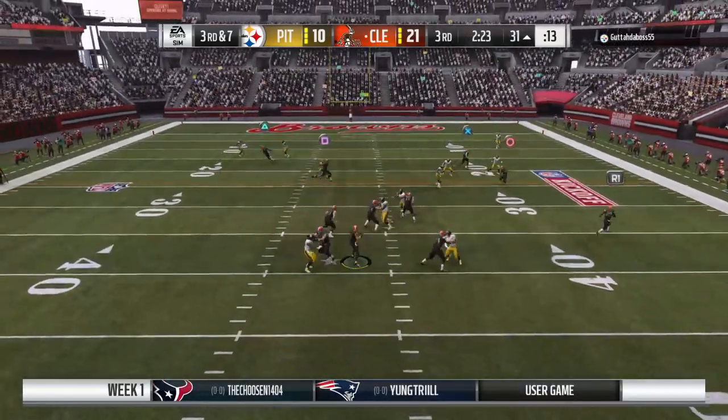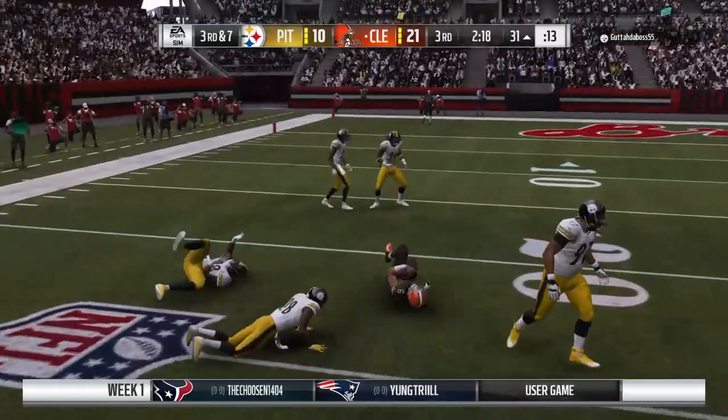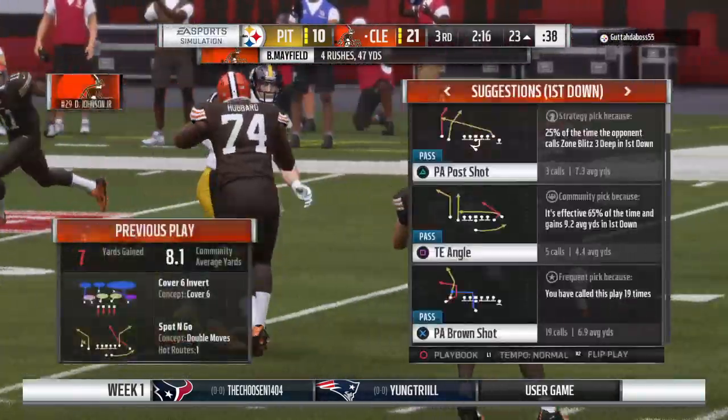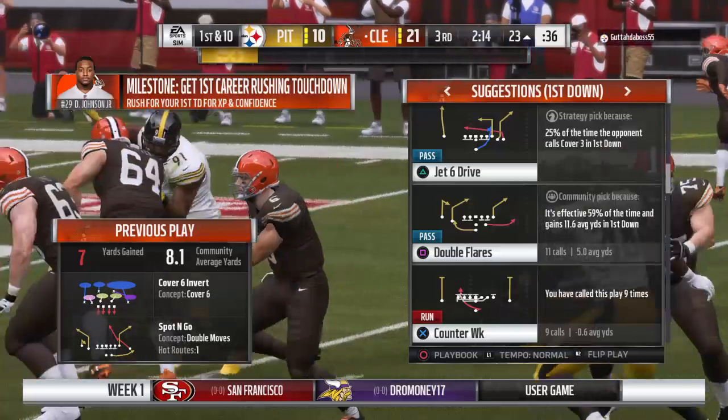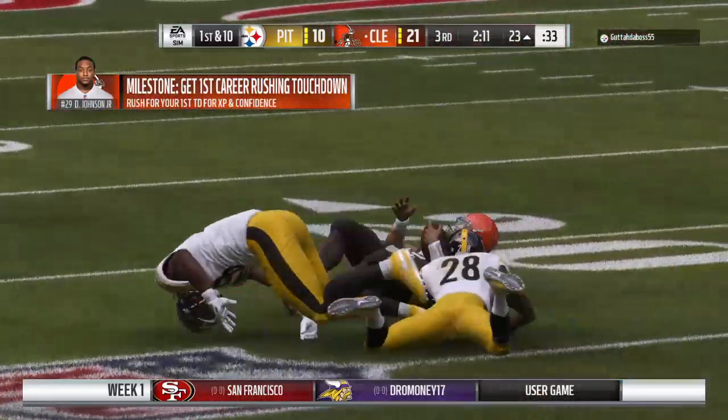On 3rd down, Mayfield. Forced out to his left. He may try and run for this. And he's going to get the 1st down as they bring him down at the 23. Give him 7 on the tuck and run, and it'll get him a new set of downs.